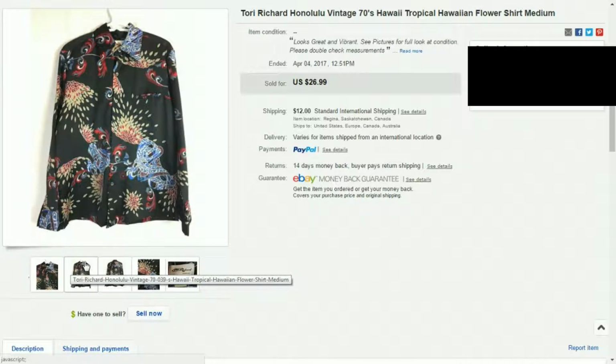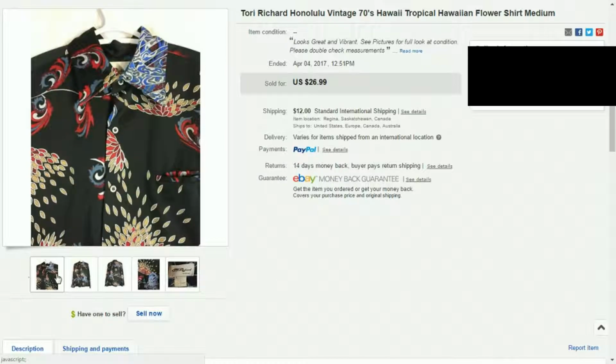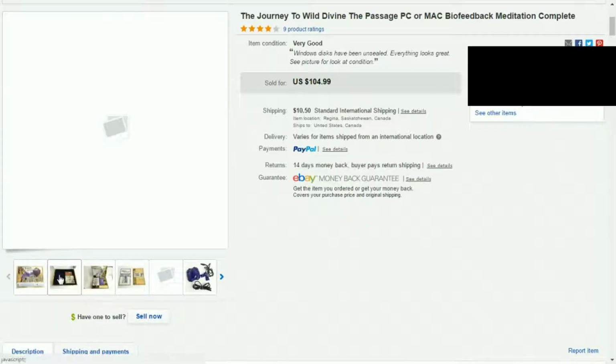I haven't sold many Tori Richards shirts. I know that some vintage Hawaiian shirts can sell for some good money, but I had never really sold any myself, and so I took a chance on this to see what it would do. I bought this for $1.53, and it sold for $26.99, so I made $20.72 profit on it, so not a bad find. People look out for this Tori Richard brand.